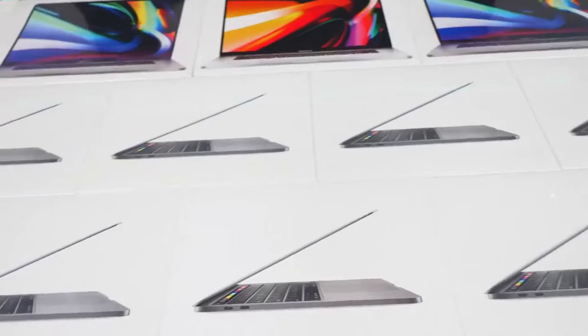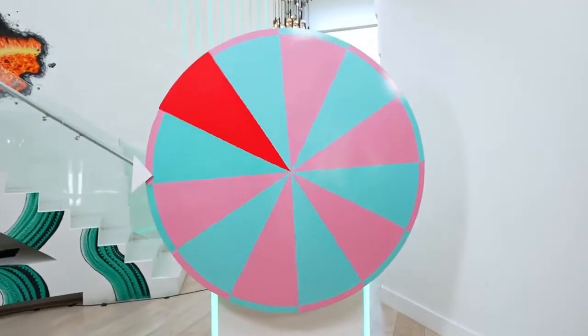If the wheel lands on red, we're restarting the entire laptop. And after we finish all of them, we spin one more time. If it lands on red, we wipe every laptop clean and start over completely.